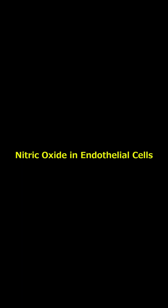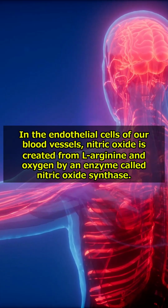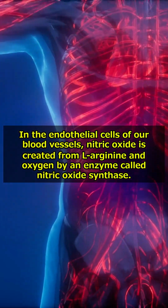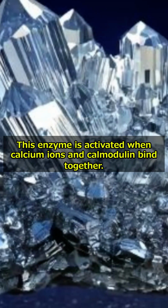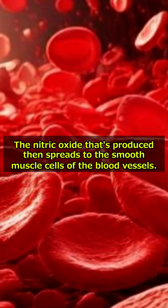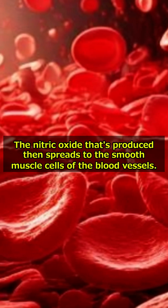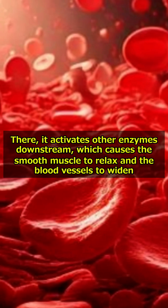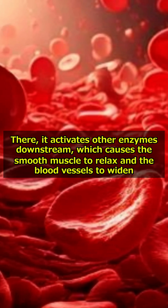Nitric oxide in endothelial cells. In the endothelial cells of our blood vessels, nitric oxide is created from L-arginine and oxygen by an enzyme called nitric oxide synthase. This enzyme is activated when calcium ions and calmodulin bind together. The nitric oxide that's produced then spreads to the smooth muscle cells of the blood vessels. There, it activates other enzymes downstream, which causes the smooth muscle to relax and the blood vessels to widen.